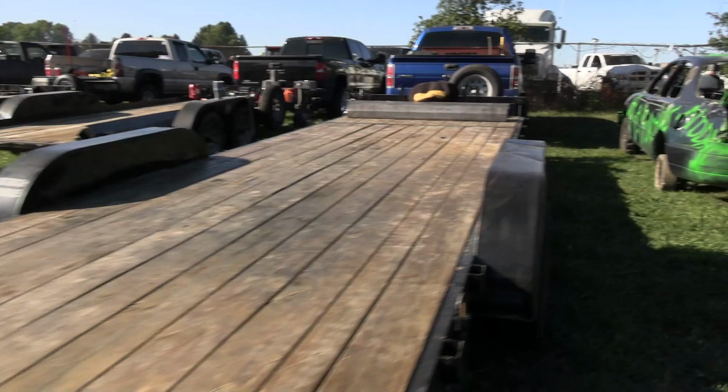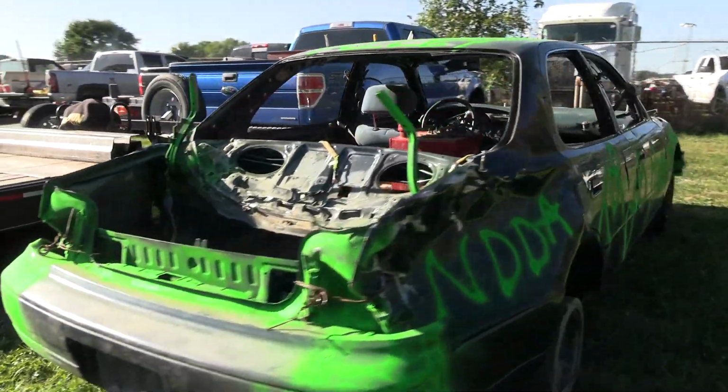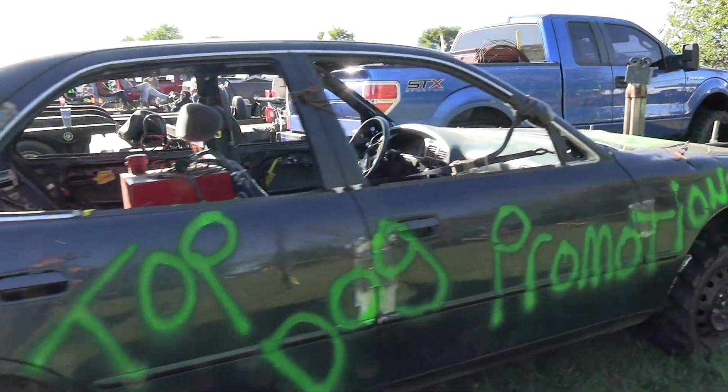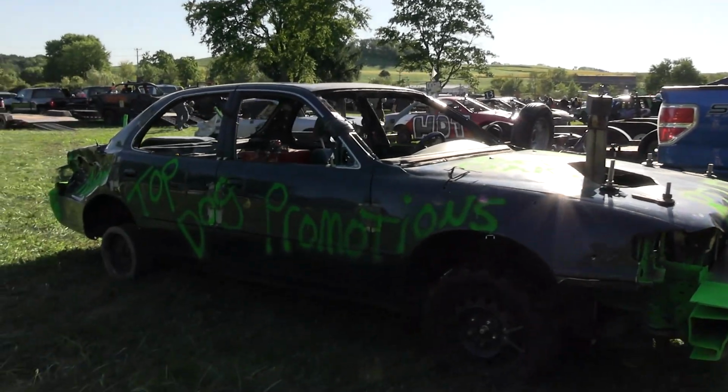Almost missed this car over here. Got one more tucked over here in the end. And we got just a handful more along the back row. And then I think we've got everybody. There's a lot of cars here. Honestly, I have no idea.